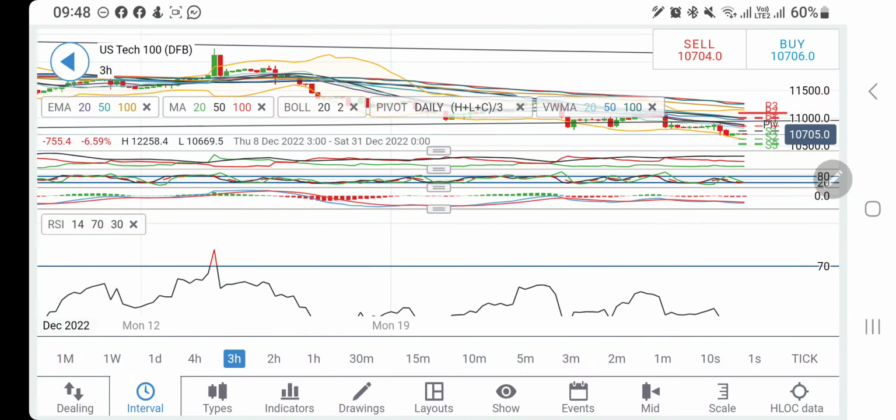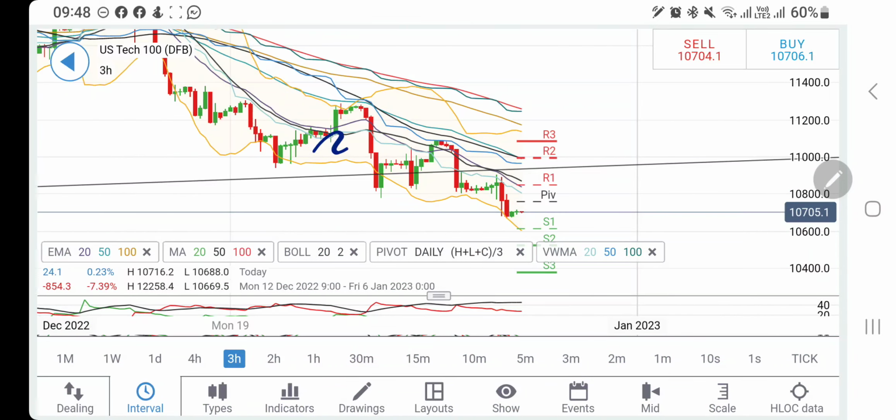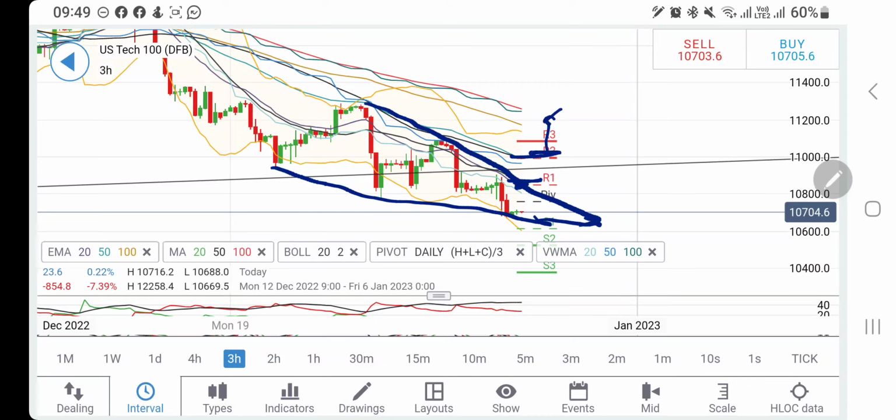RSI trading oversold. And if you look at the 3-hour chart, see retracement, sharper drop, retracement, sharper drop, retracement, sharper drop. Now see the movement of the drop here. The size of the drop is diminishing here. It means that it is narrowing here. The bearishness is trying to diminish here, and there is a possibility for it to reverse. Now it has to come out of this zone and it has to trade above 10,900 in order to trade bullish, and specifically above 11,000 level should be considered a reversal.